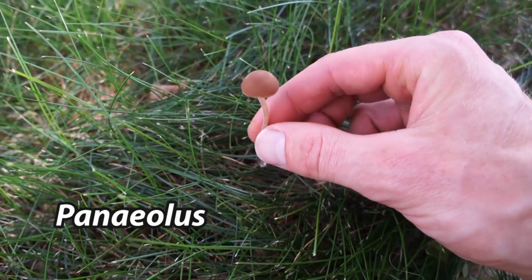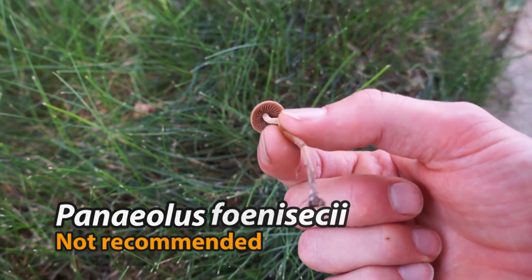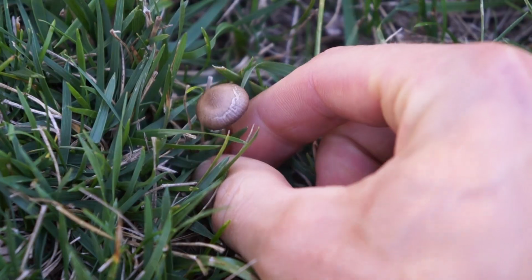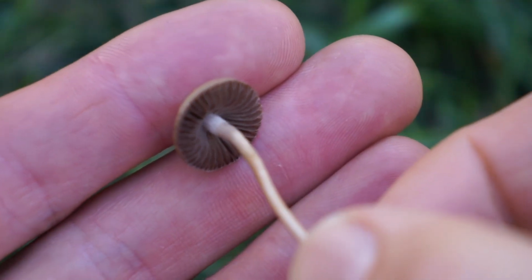Mushroom number 4 is Panaeolus foenisecii or fimicola, and it looks like foenisecii because of the brown gills. This little mushroom shares a genus with multiple species that contain the mycotoxin psilocybin, so be careful with this one.